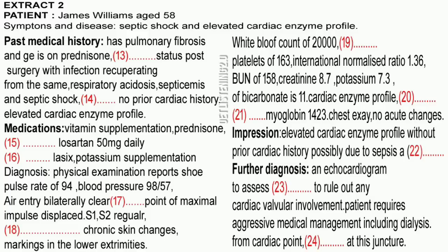His laboratory reports show echocardiogram is normal, sinus rhythm with wide complex, white blood count of 20,000, hemoglobin 10, and hematocrit 33, platelets of 163, international normalized ratio 1.36, BUN of 158, creatinine 8.7, potassium 7.3, bicarbonate is 11, cardiac enzyme profile troponin 0.05, total creatine kinase 312, myoglobin 1423, chest x-ray, no acute changes.